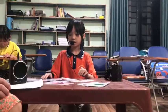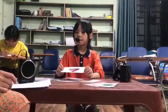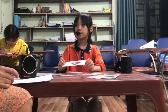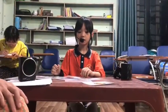Okay, show me the picture of the school bag. School bag. Okay, what color is the school bag? It's black. Show me the picture of rulers. Rulers. No, it's not ruler. They are rulers. What color are the rulers? They are purple. Okay. And show me the picture of a pen. Pen. Okay. What color is the pen?